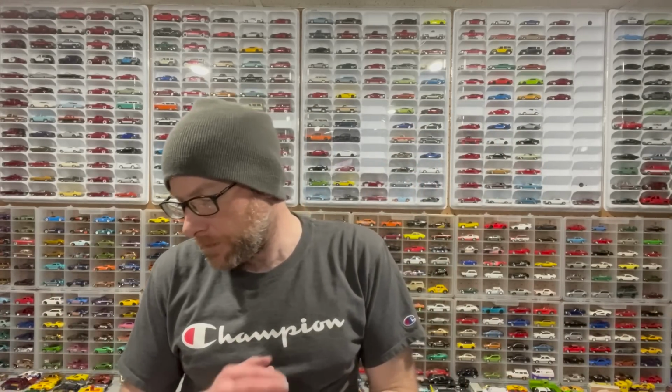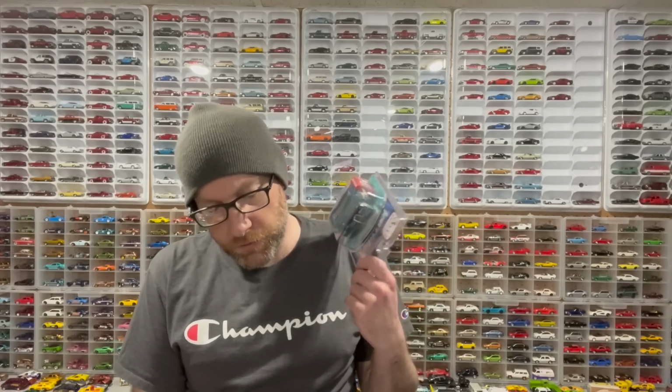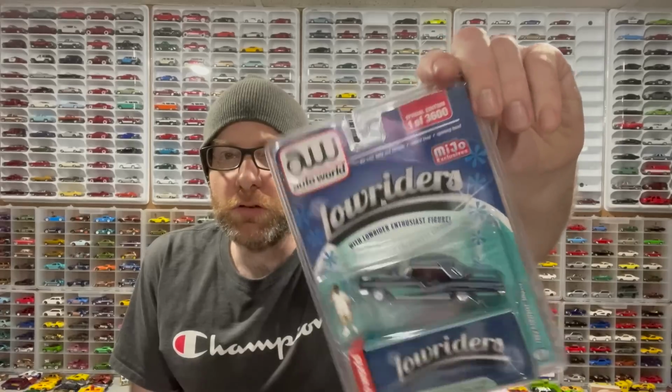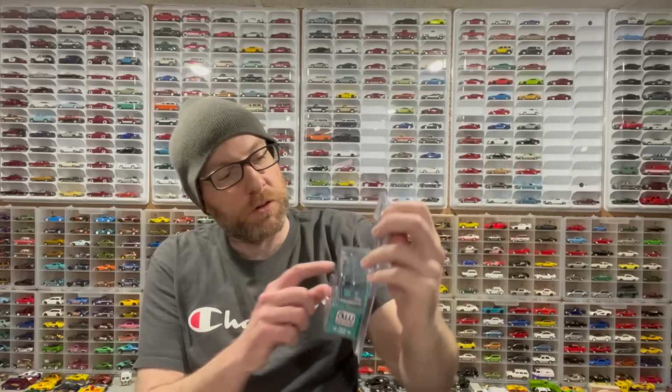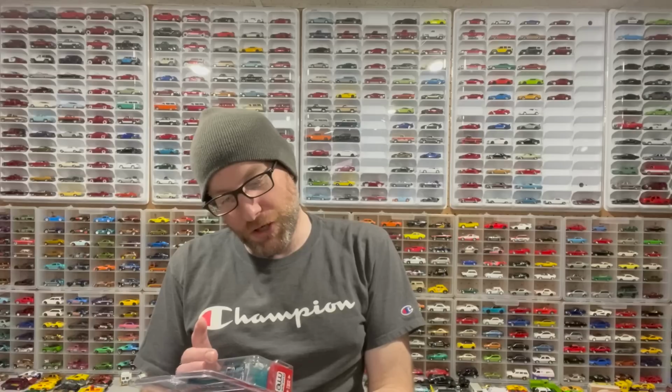That's very possible. All right, moving on from Auto World. Well, not really. Moving on from Auto World, I've got two other items. Now, these I ordered from Diecast. We've got the Mio exclusive lowriders, limited to 3,600 pieces. This comes with a little lowrider dude, or a lowrider enthusiast. Very cool. So we're going to check that out.